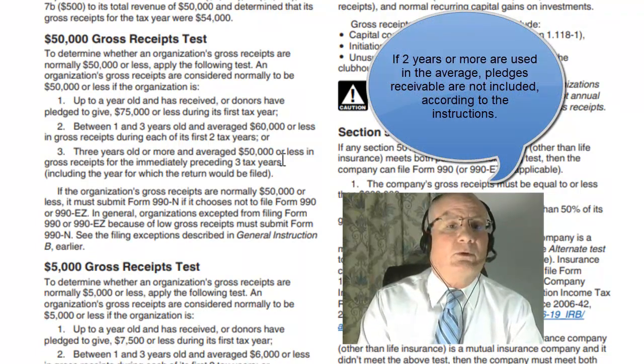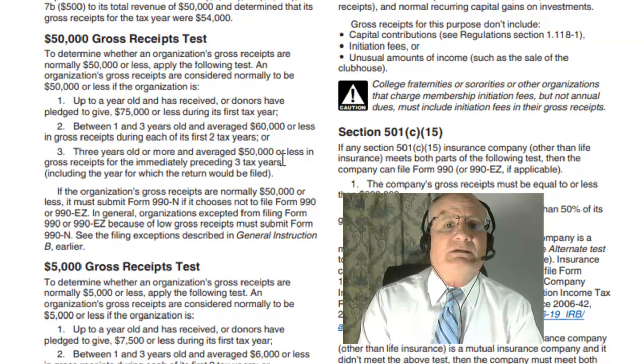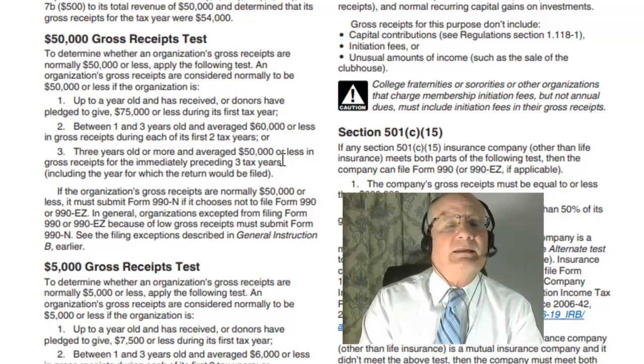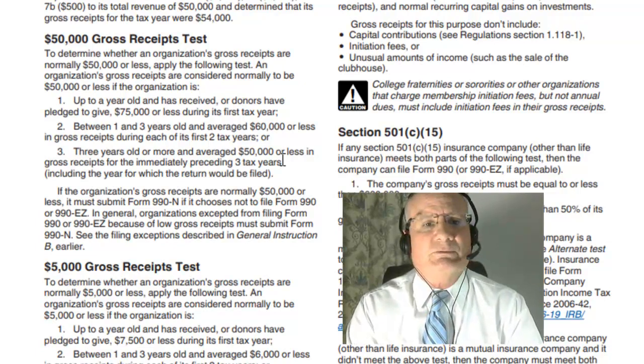What about if you're more than a year old and up to, you're between 1 and 3 years old? If that's the case, you add up your gross receipts and divide by 2, and if it's $60,000 or less, then you would be eligible to file the 990N. If you're 3 years old or more, you add up the gross receipts for all 3 years, divide by 3, and if it's 50,000 or less, you're eligible.